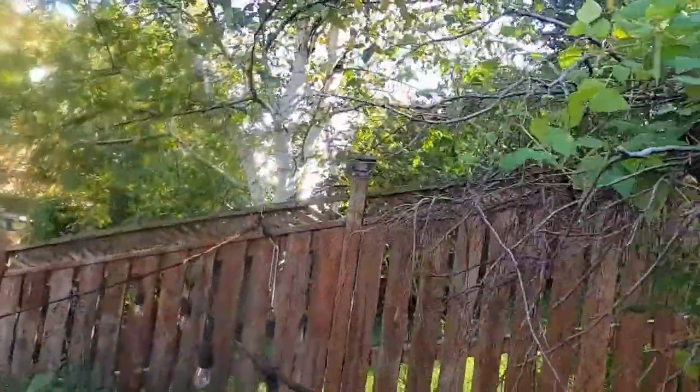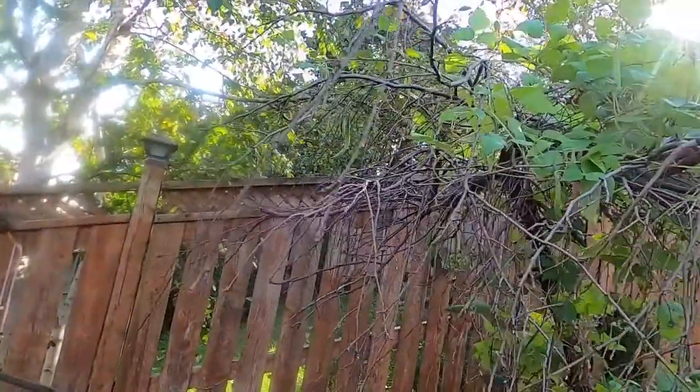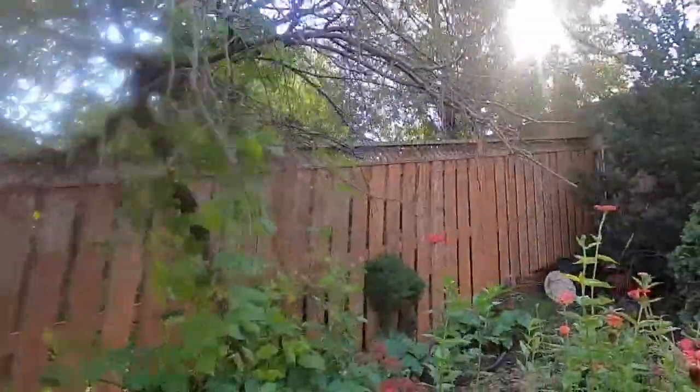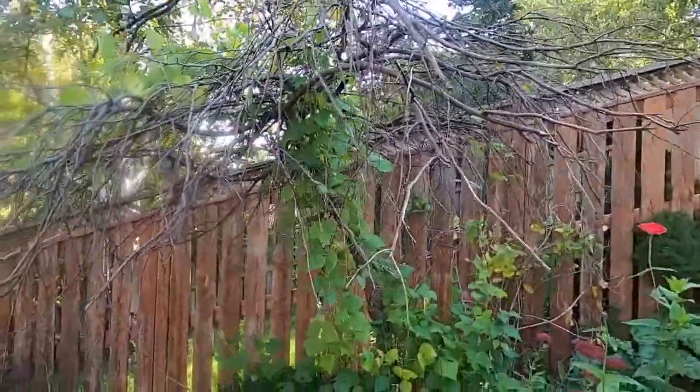I think I talked about this in my live, but I'm not sure how I'm going to be able to reach those. I might have to just take some pruners and cut the whole branch and then let them fall down, and then I can grab them with some long pruners. So yeah, that was a bad idea. So only ornamentals are going to grow up on here.